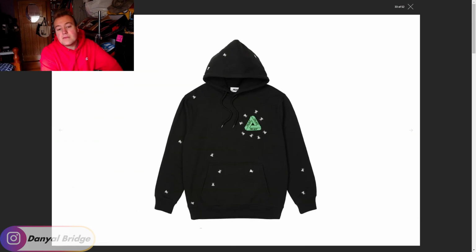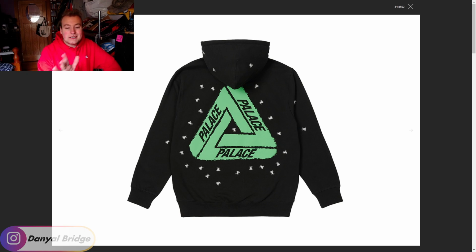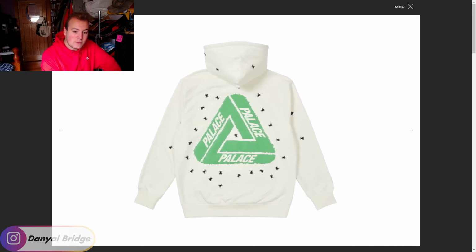Moving on, we have our final colour, which is the black with a green triferg. I'm gonna say I think it's either gonna be the white or the grey that appeals to me the most out of all of these fly hoods. Maybe even the white slightly coming up above the grey. But yeah, an awesome little triferg hoodie releasing this week, guys. I'd love to know if you guys are going to be picking this piece up or not. But that is item number 3.